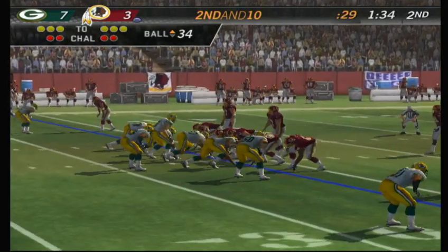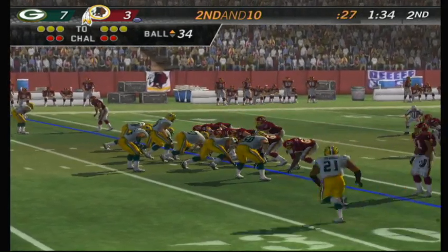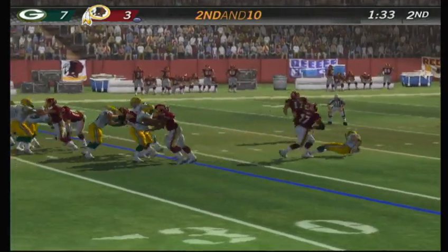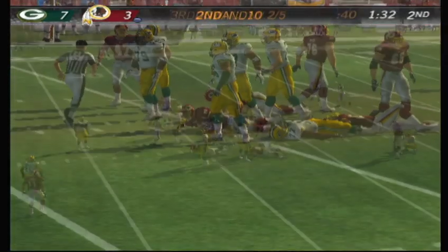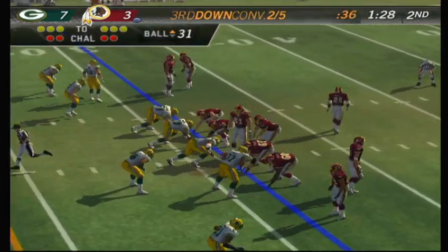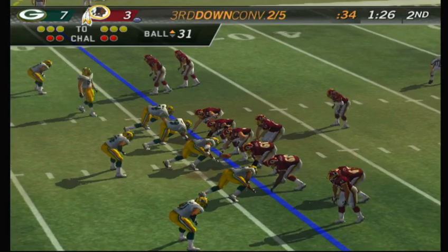The Packers with a four-man front. Campbell with a man in motion. Hand off to the tailback. Jenkins is there for the tackle at the 31-yard line. Here's a no-huddle. It's a good way to keep the defense off balance.